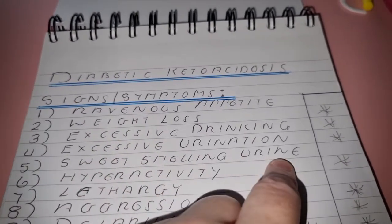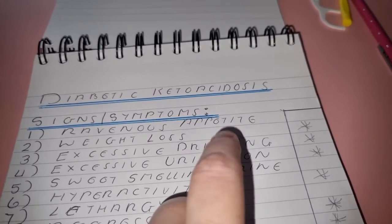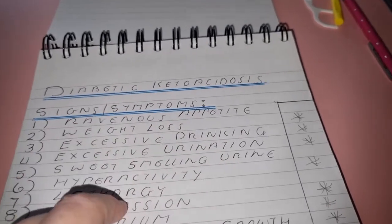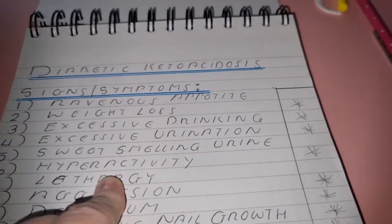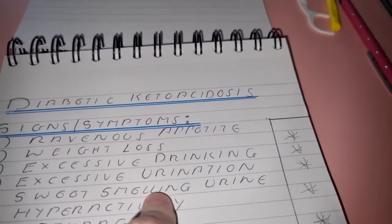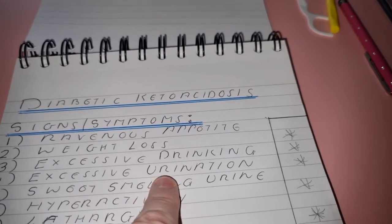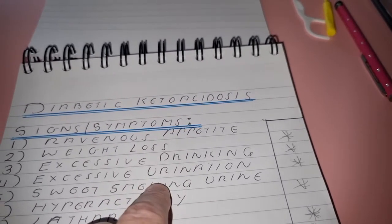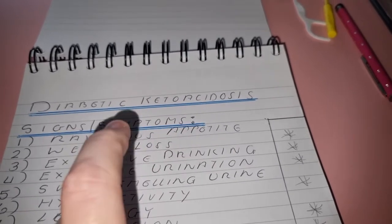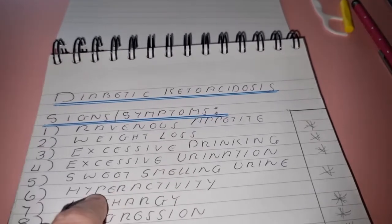So that's the PUPD. Sweet smelling urine. Now they could add that. I suppose it depends really, because not every hamster will have all these symptoms. Some will have some and some won't. But if it's smelling really sweet and sickly, and they've got that alongside the PUPD, that's definitely another huge red flag.